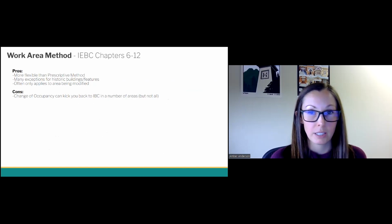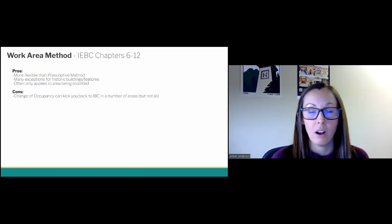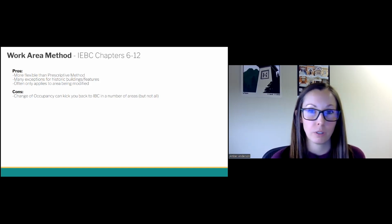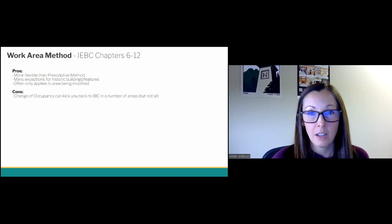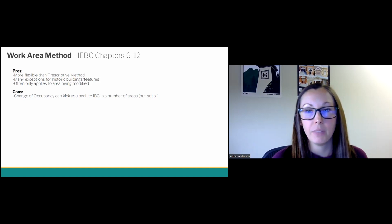It's definitely more flexible than the IBC. There's lots of exceptions and provisions for historic buildings and features, and it almost always, but not always, only applies to the area that you're working on. So you can scale out your work in order to determine how much code you're going to have to meet. And then the biggest con is likely just the change of occupancy situation, where if you are moving up in hazard level, it'll kick you back to the IBC. Not entirely, but quite a bit.